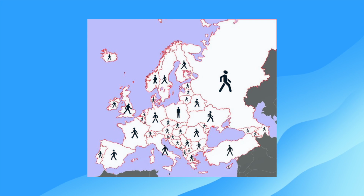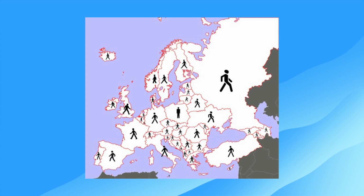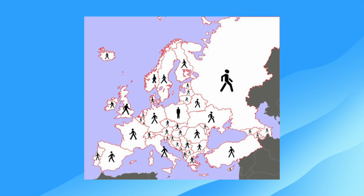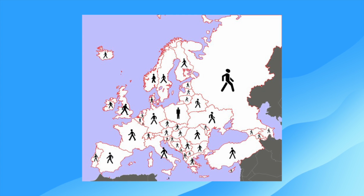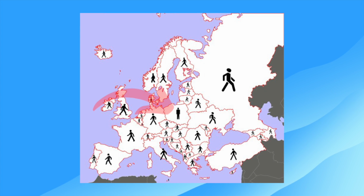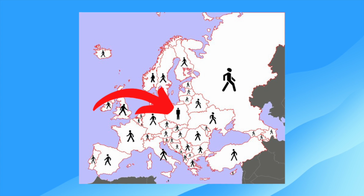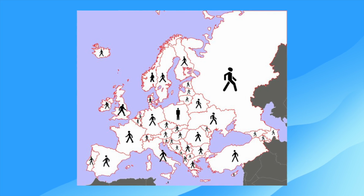Europe's pedestrian signs. Now there isn't much to see in this map, to be honest. All of the pedestrians are very similar. They either face left or right. However, there is one country in particular that is different to the rest. Can you spot it? It is Poland, whose pedestrian symbol appears to be someone facing straight or standing still, the only anomaly on this map.